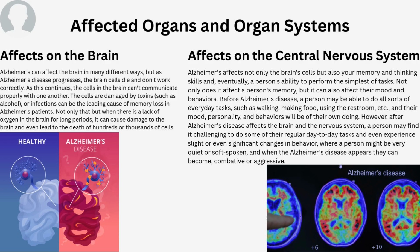Now, the nervous system is the affected organ system. Alzheimer's affects not only the brain cells, but also your memory and thinking skills, and eventually, a person's ability to perform the simplest tasks. Not only does it affect a person's memory, but it can affect their mood and behaviors. Before Alzheimer's disease, a person may be able to do all sorts of everyday tasks, such as walking, making food, using the restroom, etc. And their mood and personality and behaviors will be all of their own doing.